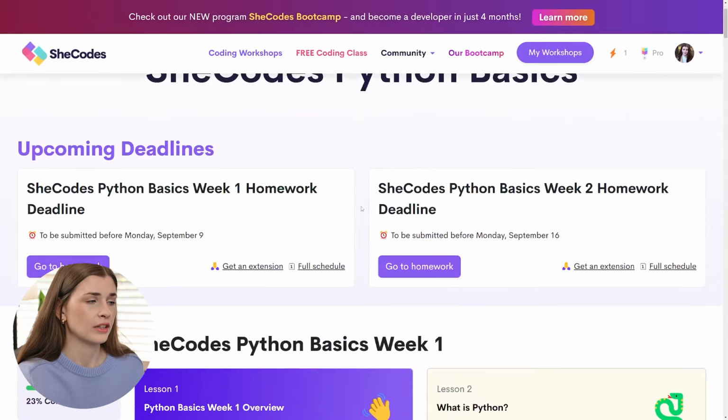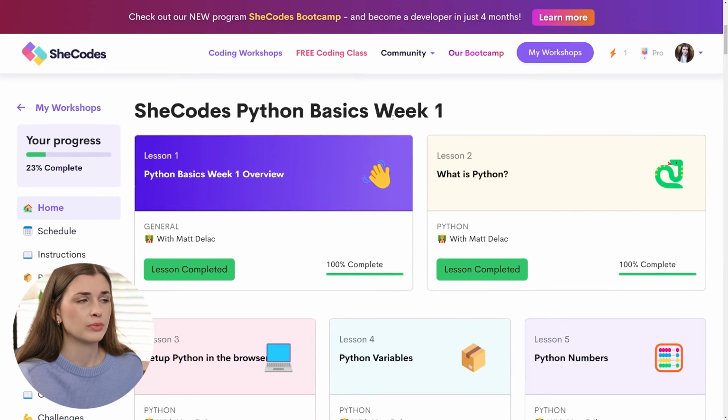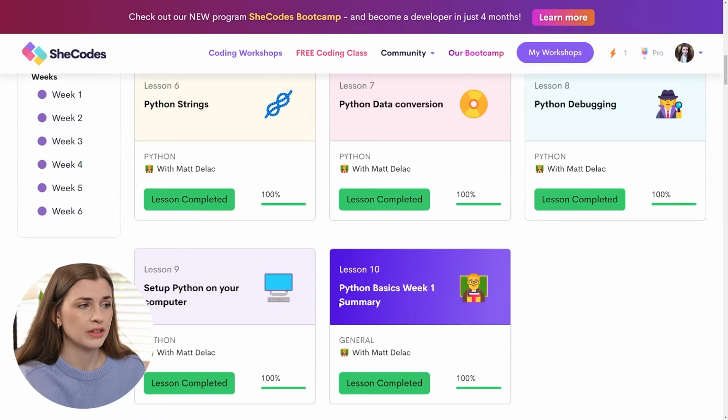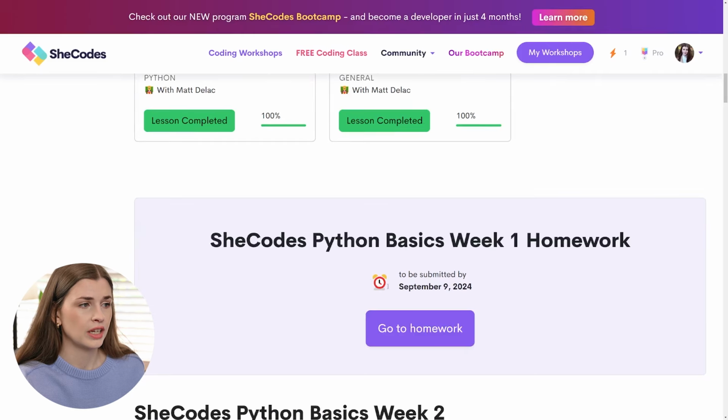So the details with the deadlines. So if we look at just the home, right here, we have SheCodes Python Basics week 1. So here is what week 1 is, right? So this is lesson 1, lesson 2, and then you have to complete all these lessons for week 1 and then submit the homework, right? So this is your summary, and then you have 1 homework, and it has a due date.